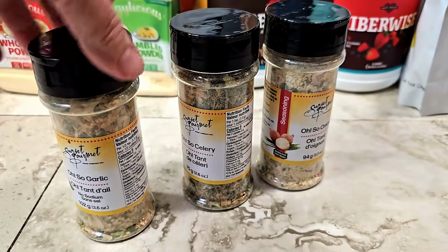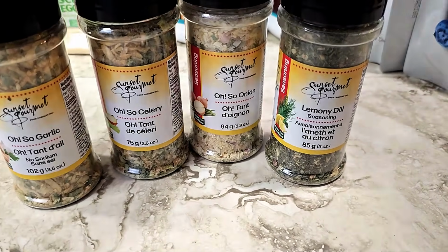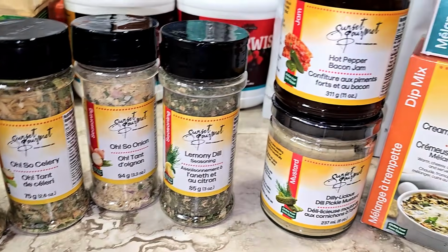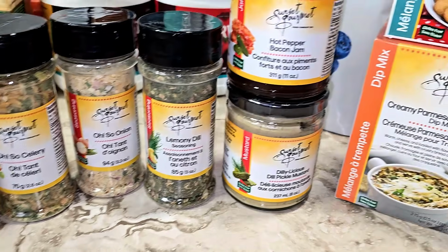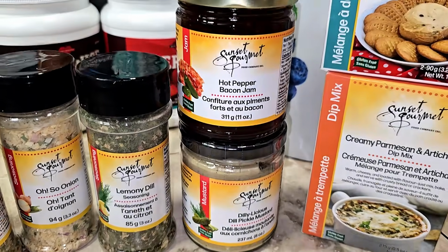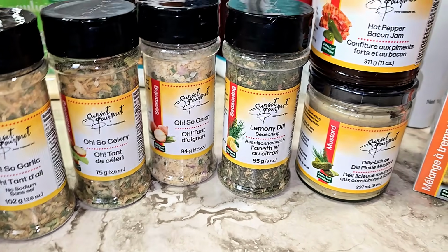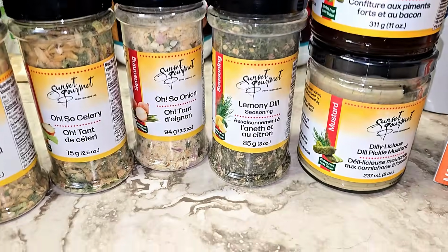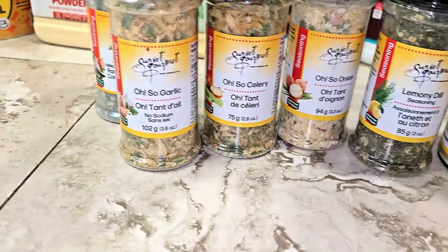Next, I got some seasoning and condiments that I'm really excited to try. I've been wanting to try these for a long time. These were not even available in the US until very recently. I have a friend in Canada who's always posting about using these in different recipes, and I really wanted to try them. So finally they're available to us in the US. I was really excited, and these are some I was really waiting for.